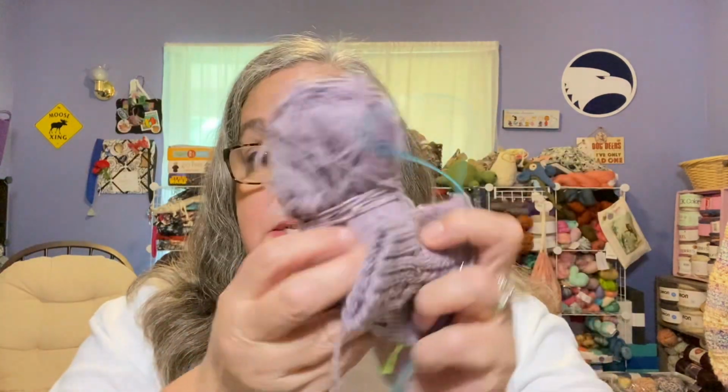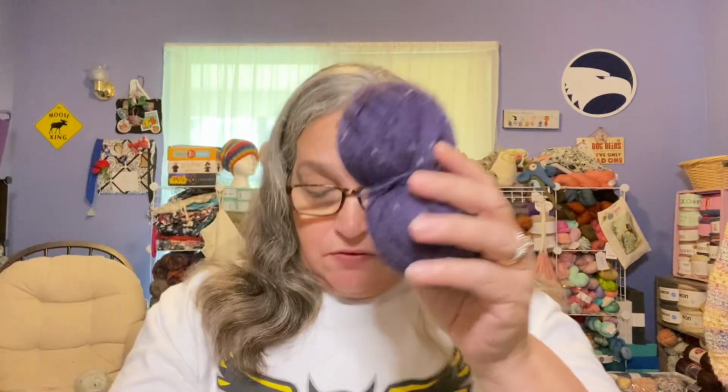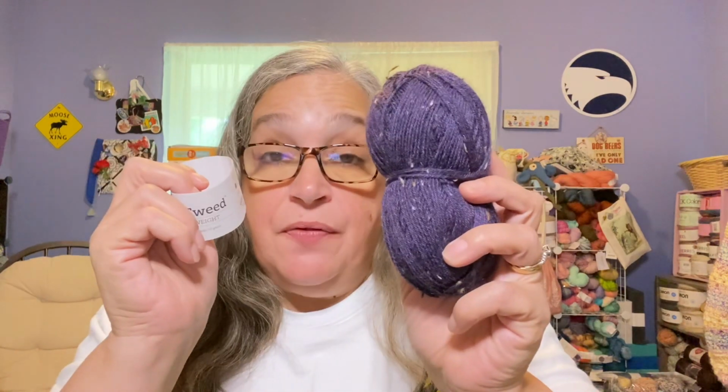So this is the yarn. This is a Knit Picks yarn, and this is for the body of the sock. And then I'll show you this because it's the only label I have. This here, which is also Knit Picks yarn, is the same yarn, just a different colorway. This is for the heels and the toes, as you can see here. The name of this yarn is Stroll Tweed Fingering Weight. This is called Indigo Heather.